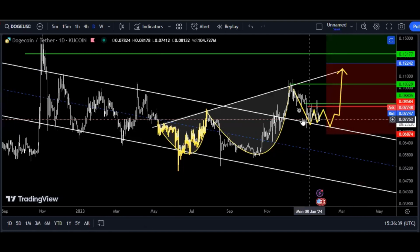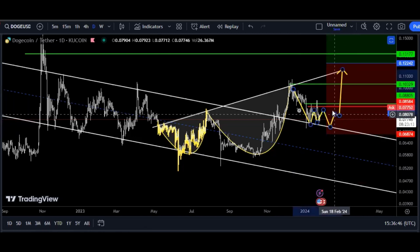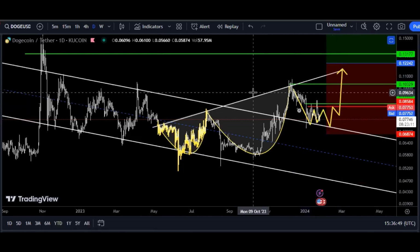So we want this structure to be tested and to be proven before we see any other exposure going long on this. But that's going to do it for this one, you guys.